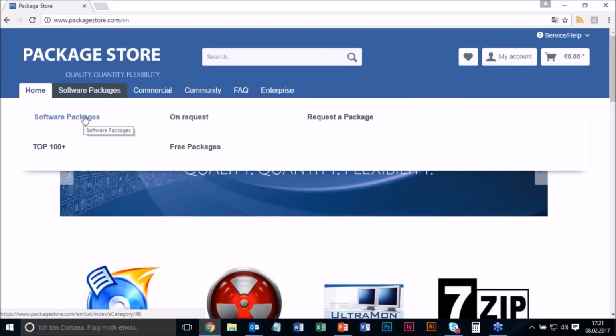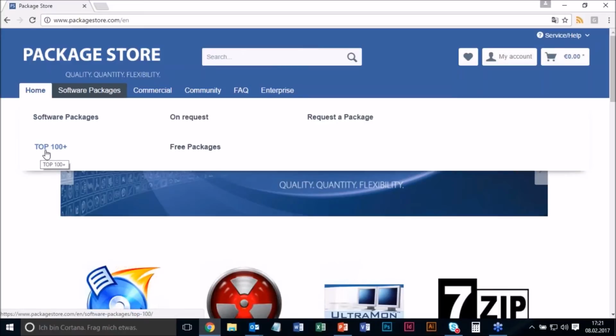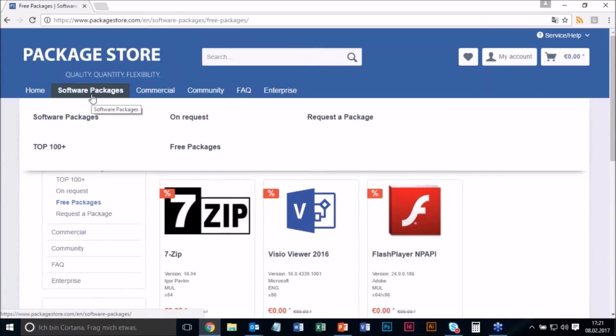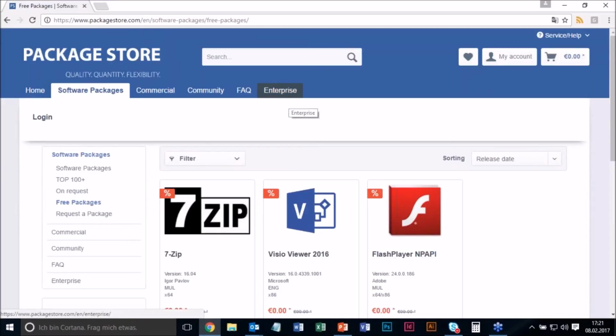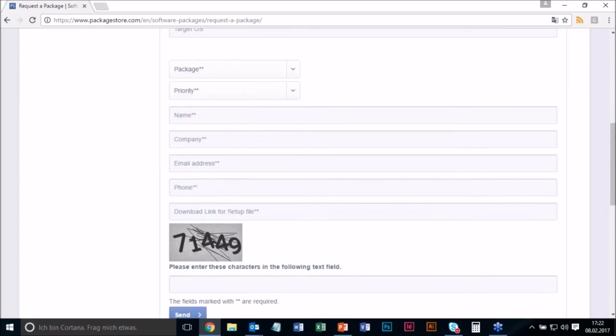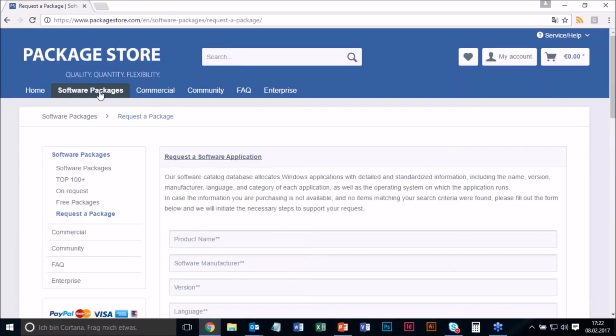In the category software packages, you will always see the latest software applications that are available. Here you will find the top 100 plus. This is a package selection that includes the most frequently used software applications in enterprises. And Dave already mentioned there are 3 packages to order with full complexity, and packages on request with a delivery time of 10 days, and the button request a package. In case the software package you're looking for is not available, please just fill out the form we provide here, give us all the information about your desired software application, and we will get in contact with you as soon as possible.